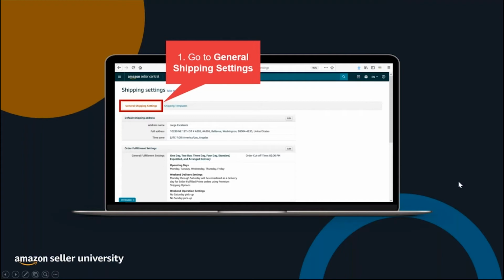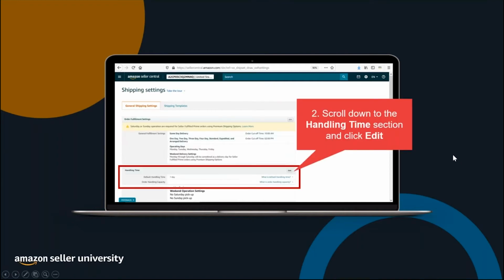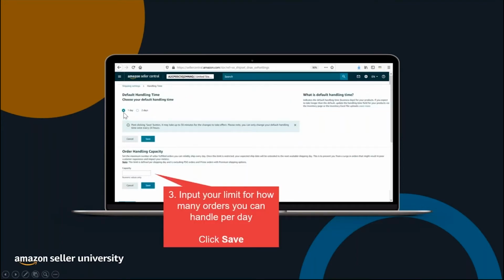So how do you switch that feature on? On Seller Central, within your shipping settings, there's a tab called General Shipping Settings. And again, we'll share the PDF with you with all these screenshots in case you want to refer to them later. Once you're on your general shipping settings, there's a section called handling time where you can edit both of these features that I just mentioned. Click edit, and up top, you're able to switch to 1 day handling time, and very soon we'll launch same day handling time as well. And you can also input a number here for your order handling capacity. So if your capacity is 500 a day, you could just pop in 500 and hit save, and that will automatically be set up.